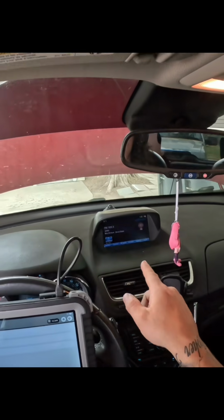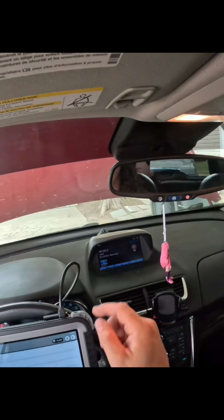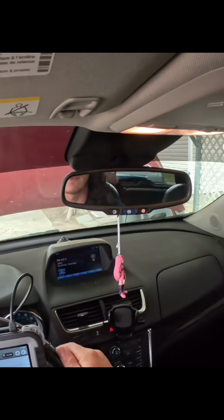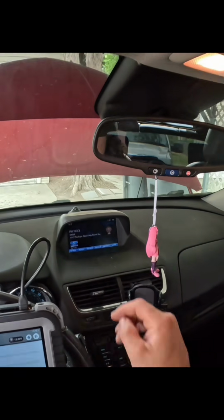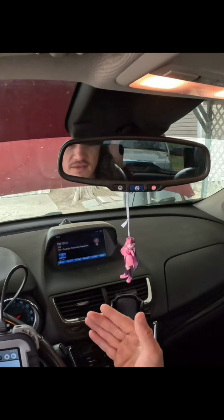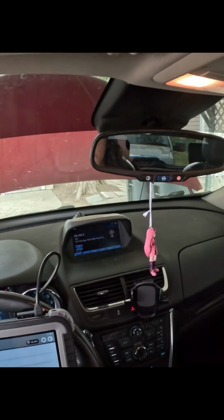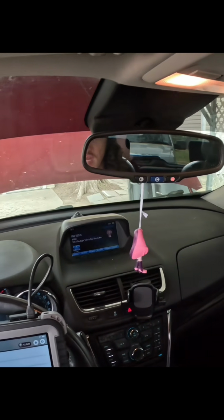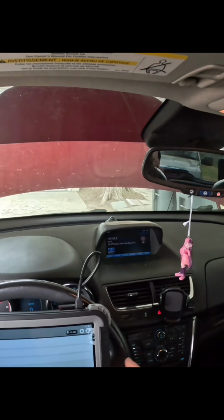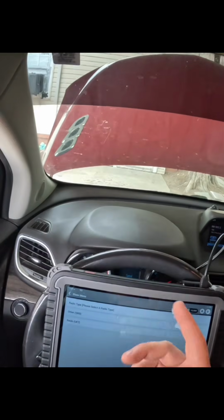I will say in a radio, sometimes they'll display that it has a fault. If it offers like the SiriusXM or the FM radio, which it does, see there, and if you don't activate it, then it'll show a fault code through the system. Just that not being activated. And some people will be like, oh, your radio's messed up, and it's not. It's just showing you, hey, I can be activated, but I'm not.